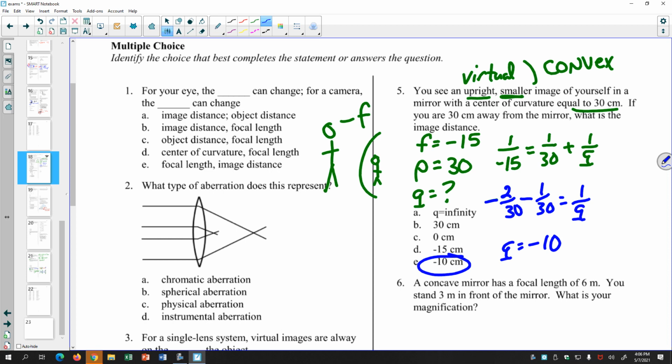Since I found that it was a convex mirror, I could have gotten rid of this, this, and this. So it has to be either D or E. The reason it has to be a virtual image. Oh, yeah, I got you.